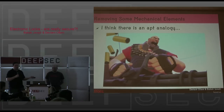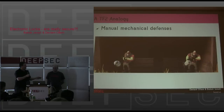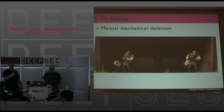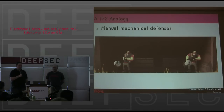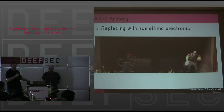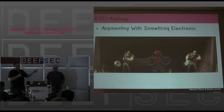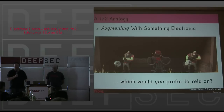I think there's an analogy to be had here. I don't know if anybody here plays Team Fortress or anything, but if I'm going to guard an important doorway and I've got two mechanical machine guns there, and I say, all right, you got to guard this, but hang on, I don't have enough resources. What if I could add some electronics? You don't really want to take one thing away and put an electronic thing in its place. In my opinion, a better way of doing it would be to say, I've got what I've got. Now let's add more stuff to it in the mix. Which would you rather have guarding your flag or your server room or what have you? That's just my way of thinking.